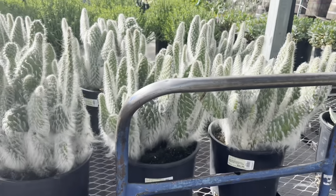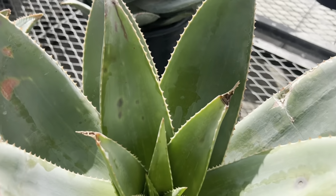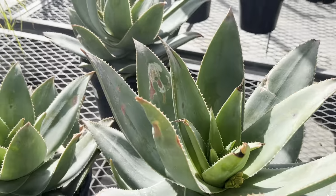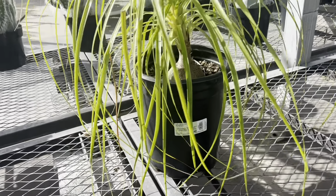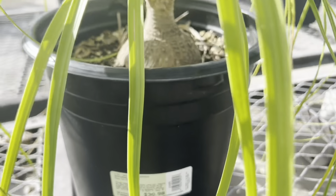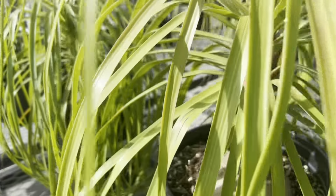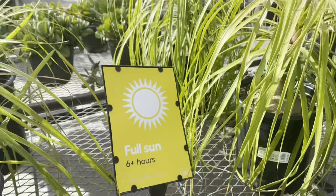Look at how beautiful. It's like cotton candy on it. Oh, look at, your girl has these in the front yard. $30.98 for this, and I have a few of these. Ponytail palm, that one's $30.98. Do you see that? But look at it, look at the trunk. I have this one indoors, I love it. Ooh, look at this one. Love that. The colors.